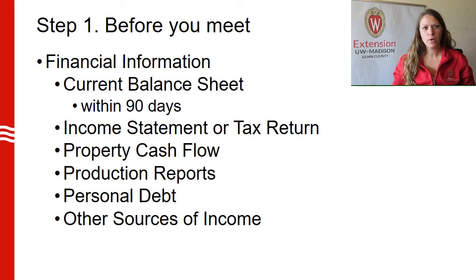A good set of records showing production plans, short and long range goals, and procedures for implementation and evaluation may be needed. Personal debt information also should be included if outstanding personal or business credit card debt is not listed on your balance sheet. Other sources of income concerning the amount and stability of off-farm income or other sources of income should be listed.